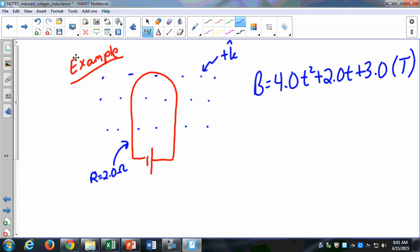Let's say that the EMF of this battery is 2 volts. And I want to know a couple things. At t equal 10 seconds, what is the induced EMF in the loop?